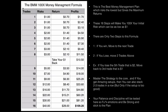Now let me walk you through this whole plan. You start with $1. Let's say you are getting 70% return on the trade, so you make 70 cents. So now you have $1.70. Then you trade another dollar. You take $1 from this $1.70 and you make 70 cents again, so you have $2.40 now. Do again the same thing, you have $3.10. Then you take $2 from $3.10 and you make $1.40 profit and you add up and you have $4.50.